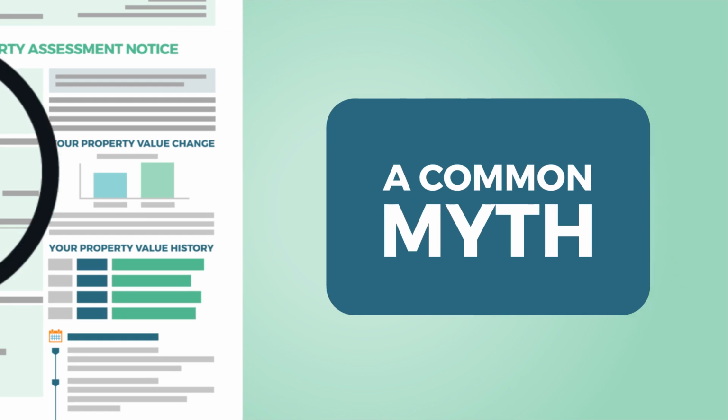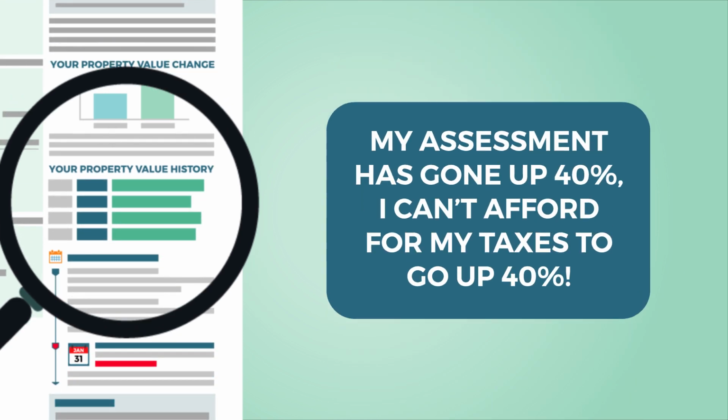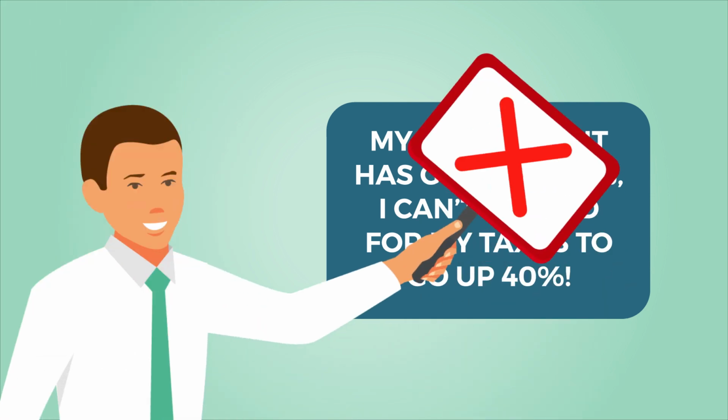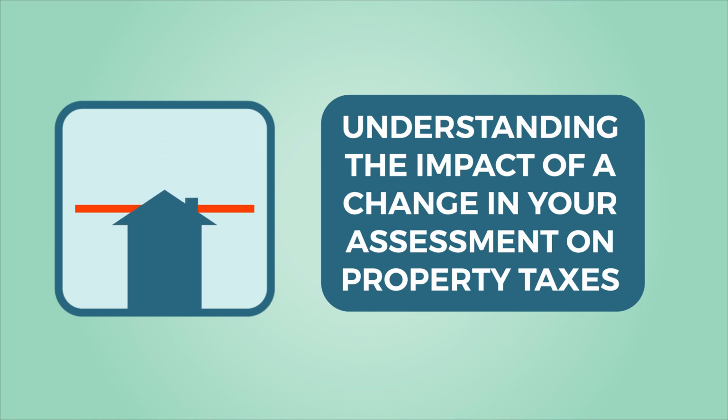A common myth is that a significant change in your assessed value will result in a proportionately significant change in your property taxes. Property assessments and property taxes, a not-so-complicated relationship. Remember that your property's assessment determines your share of taxes for your property class.